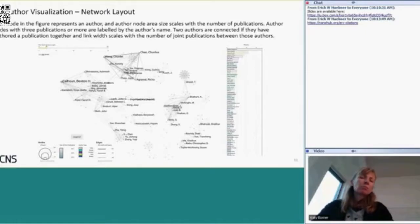Actually, some teams have been very smart. They included these visualizations not only in progress reports, but in proposal writing efforts, showcasing that they have the right team on the ground, and all these people have worked together before, and they are all covering the subject matter expertise that is needed for a certain effort. So that's another use of this service.